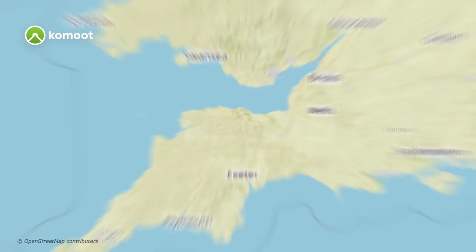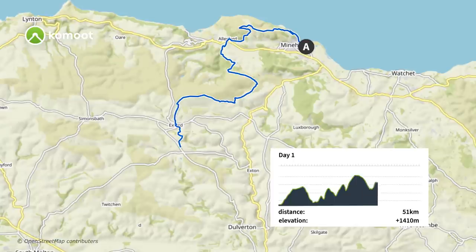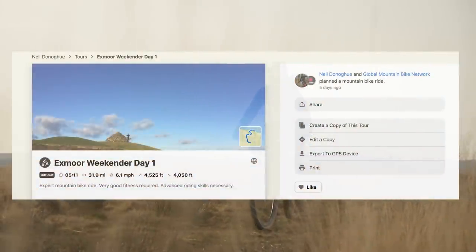This two-day adventure starts from the North Somerset coast in Minehead and up into the Exmoor Hills. Beautiful views, epic moorland trails, and wooded single track are in abundance. It's going to be just over 50 kilometres and 1,400 metres of climbing to get us to the hotel in Dulverton. You can find this route on the GMBN Komoot page if you fancy giving it a go yourself.